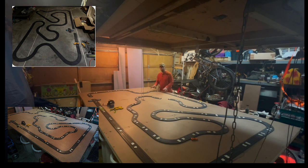One was the corkscrew, the way that I had it laid out, and what the actual corkscrew looks like, where there were some differences, and I wanted to get it closer to what the actual corkscrew was like. So being as such, I have an open area over on this one side.